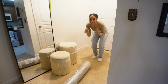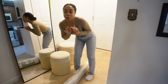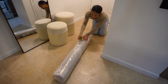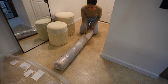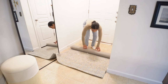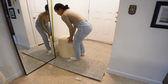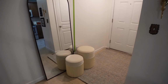We have an exciting package. The rug was coming next week. Well, it's here right now, and we get to open it, which makes me so happy because I can visualize things a whole lot better. A lot bluer than I thought, but it's honestly so pretty. I love the color of it, which is great.